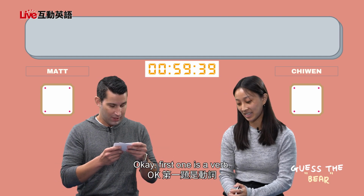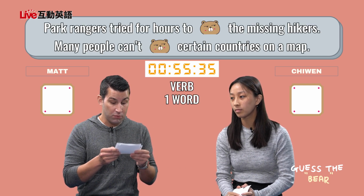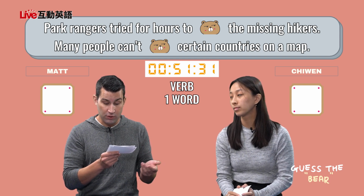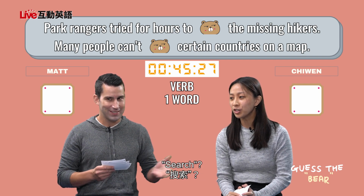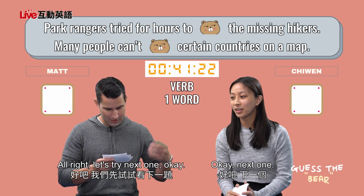Let's go. Okay, first one is a verb. Park rangers tried for hours to bear the missing hikers. Many people can't bear certain countries on a map. I think the answer is find. It's not find. It's similar. It's a different word for find. Search. All right, let's try next one.